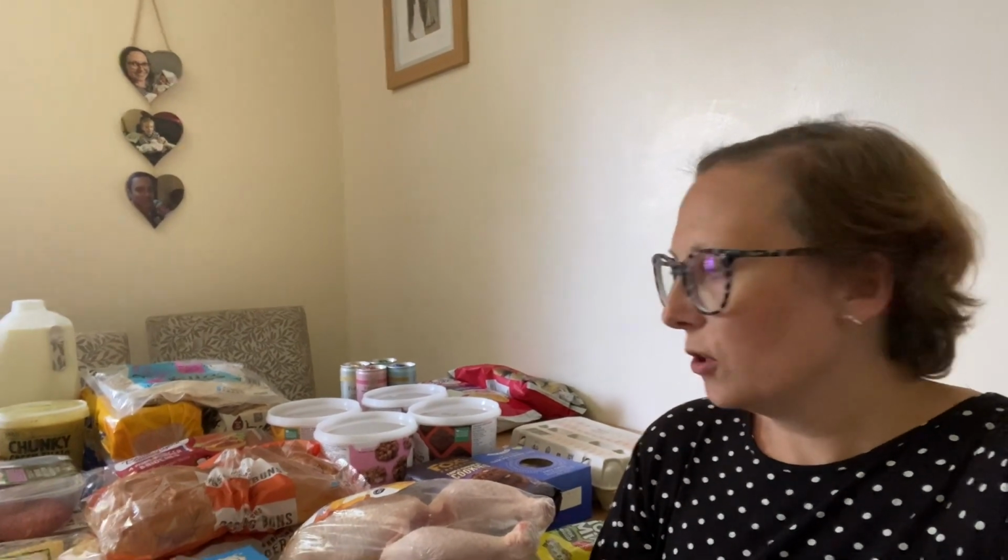There are a couple of things of meat because we are having a barbecue at the weekend and we've got some friends coming over. So although I got burgers and sausages from Muscle Food, that wouldn't be enough for all of us. So I've just got a pack of each from Ocado, which I'll show you in a minute. They gave me a 20% off voucher, so I did quite well for the money. But obviously I'll put all the prices on the screen for you.